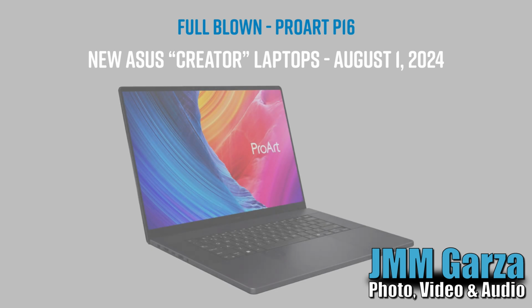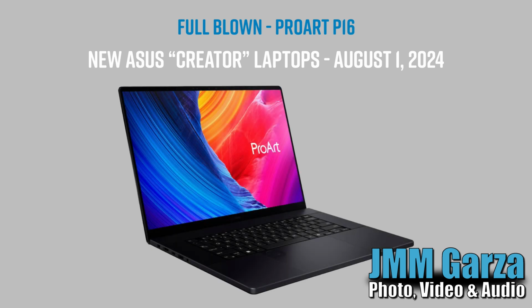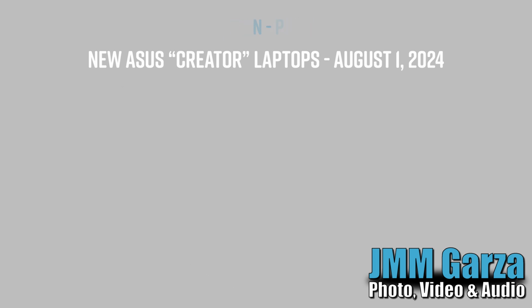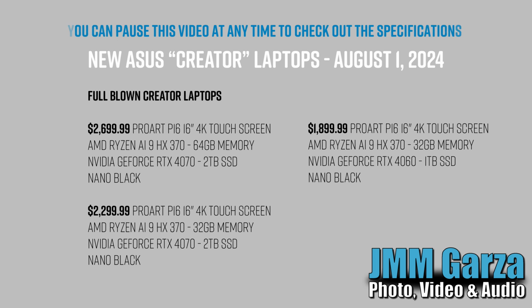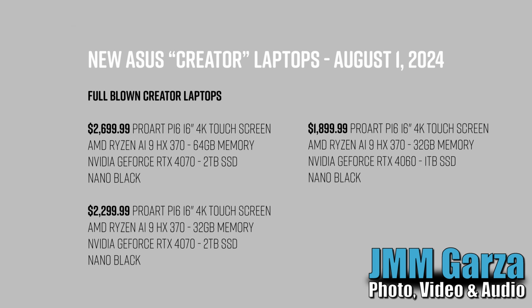First of all is the top-of-the-line ProArt Series, a full-blown ProArt PX13. Has a lot of great features. The $2,700 version has 64 gigabytes of memory, a 2 terabyte SSD, comes in nano black, and of course has the top-of-the-line AI9 CPU, the 370. Has a touch screen and is 4K, so it has an excellent screen.